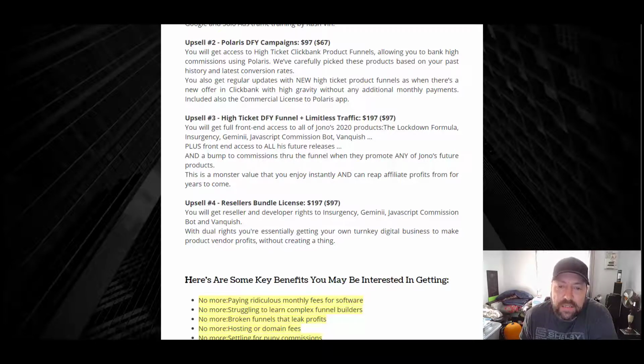You're going to get access to all of Jonno's 2020 products, including the Lockdown Formula, Insurgency, Gemini, JavaScript Commission Bot, Vanquish, plus the front end offer, access to all his future releases, and a bump to commissions through the funnel when you promote any of Jonno's future products. This is monster. It's a great value, and you're going to be able to reap affiliate profits for years to come. Upsell number 4 are reseller rights.